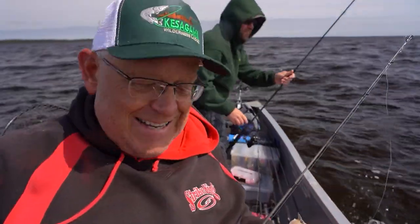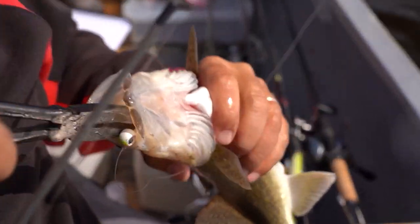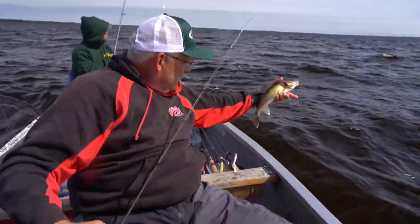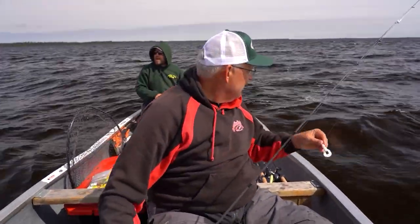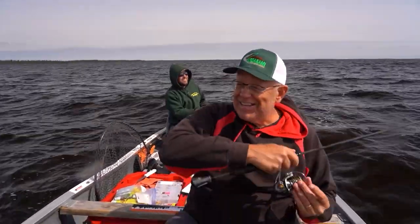the guides at Kesagami, telling you what, these boats are amazingly stable. The guides know the lake. You don't have to know anything other than how to cast and how to reel. The lake does make our job kind of easy at times too. I'm not gonna lie, it does.